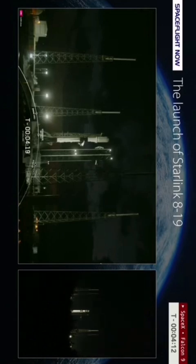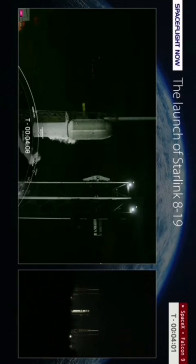Should be seeing some views from either the launch tower, usually the crew access tower, showing the clamp arms opening up, or just adjacent to that. This camera is from one of the lightning towers, the lightning protection system.